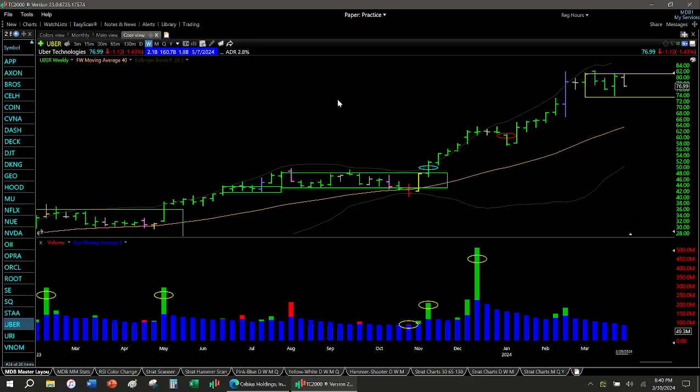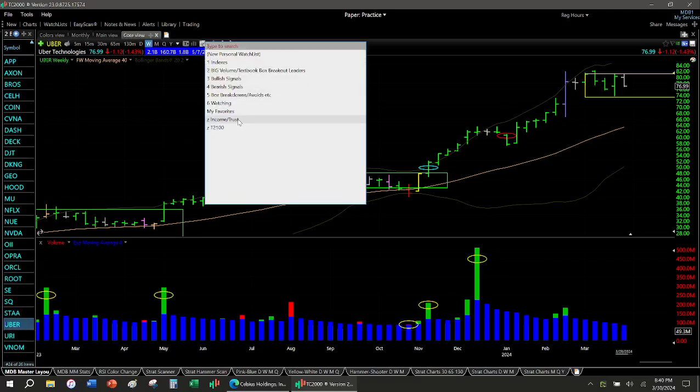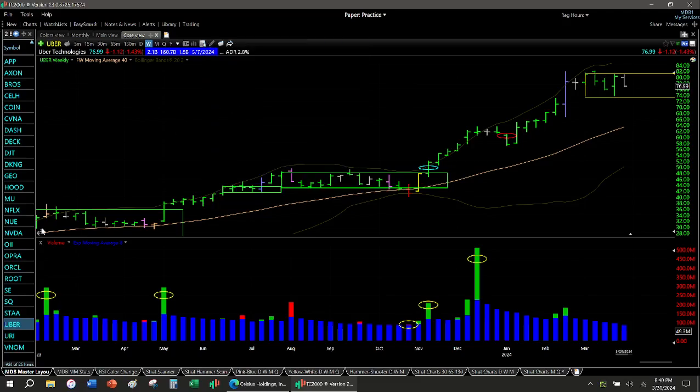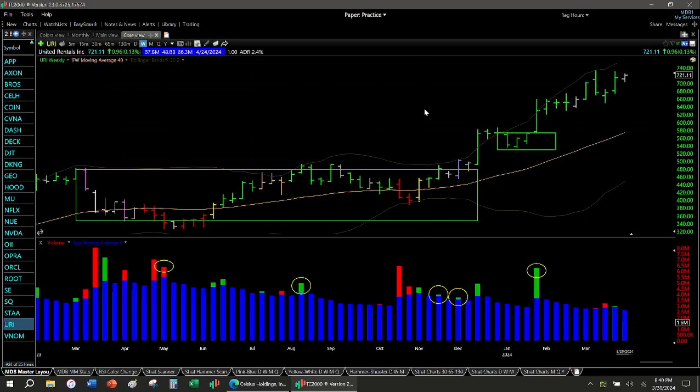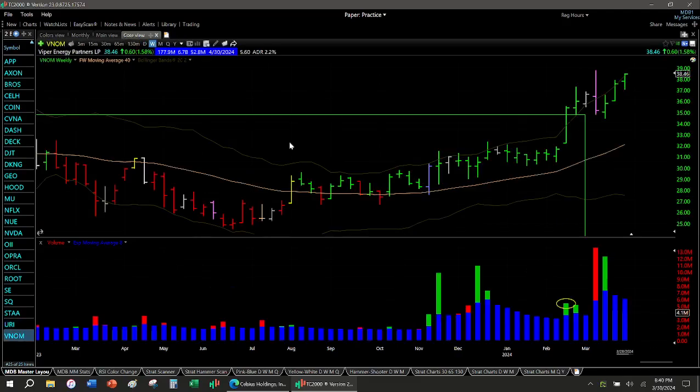Uber. That's sideways, inside bar, sideways, and formed a box. That means it shouldn't even be on this list. We'll move it to the regular list. Inside week, another inside week. Here we go. Another good example of volume.